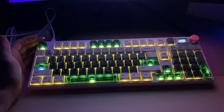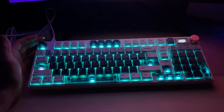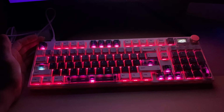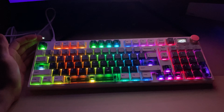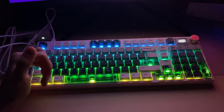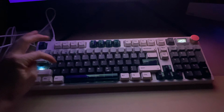Here we have a spectrum cycle, the brightness from 0, 50% and all the way. And we also have different speeds for each mode, of course. So that's what it's looking like. Drift right here. Let's go up with the speed. And we can also select the mode to the right, to the left, and down, and also up. This is the waves ripple, really cool.